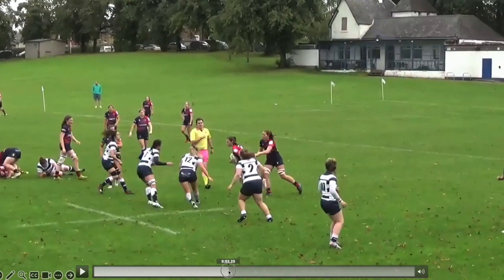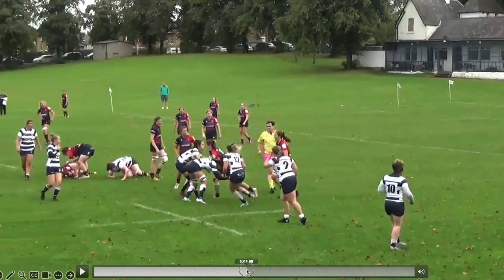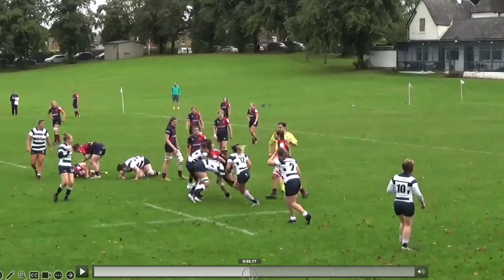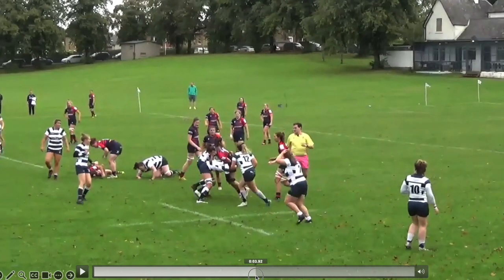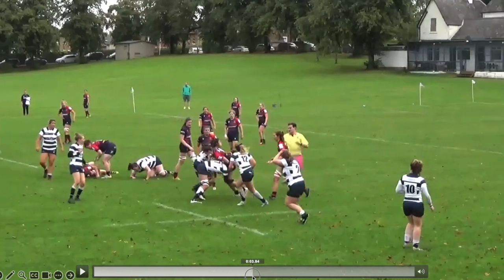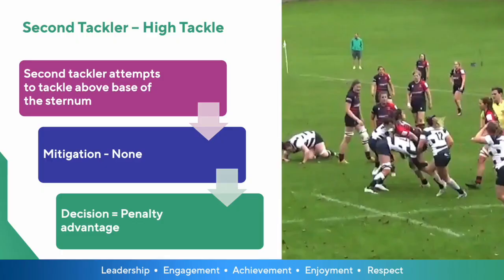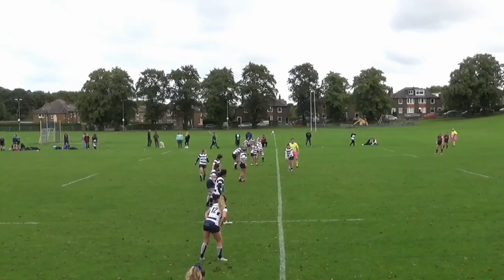Okay, so what we've got here is obviously a low tackle by the primary tackler. So in this clip here, we've got a nice low tackle in there. It's the second tackler, the second arriving player coming in high. This situation is what we're seeing quite a lot, where she may be going for a rip of the ball, but mistimes that and ultimately makes contact above the base of the sternum. So therefore, is a sanctionable contact. So key messages here: there's no mitigating circumstances. The ball carrier has remained relatively upright throughout, and that would be a penalty decision moving forward. Next clip.